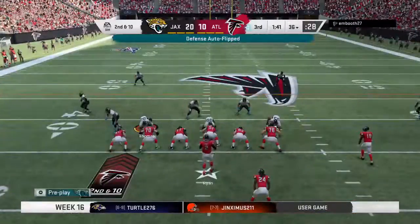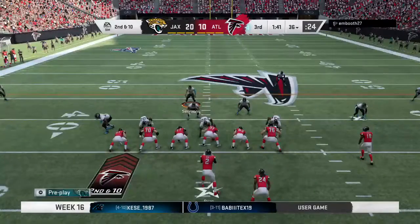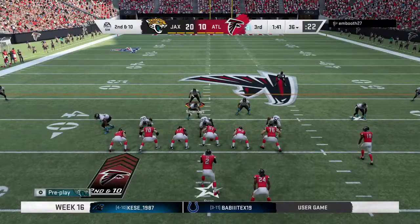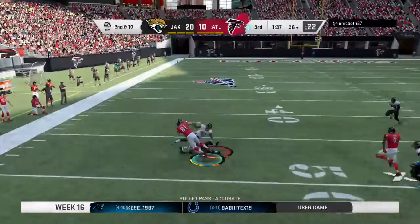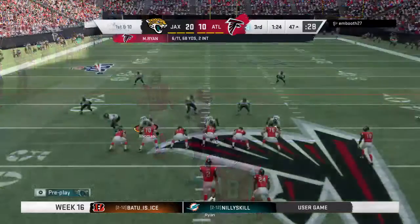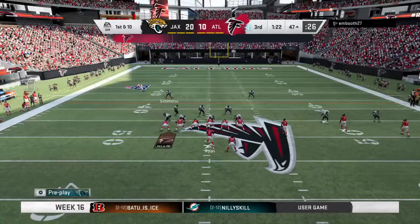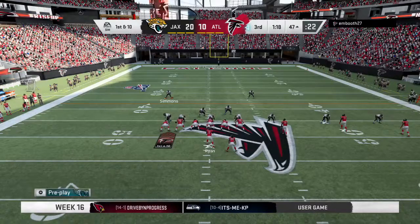They'll try again from the 36 on 2nd and 10. Throwing again, Ryan. He's got his tight end on the corner route. It's complete. And he'll be taken down, but not before he works it past the 50. It's a pickup of 17 and a first down.